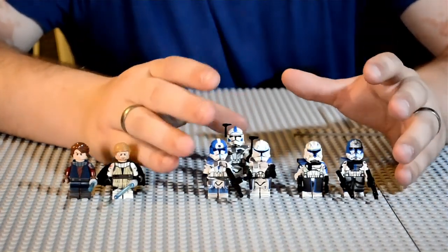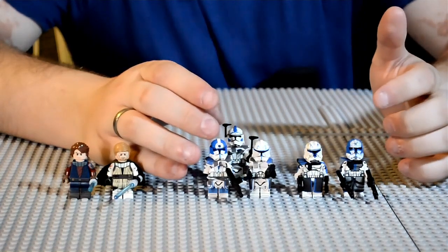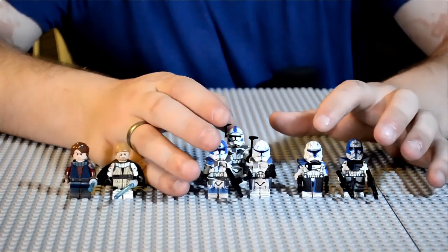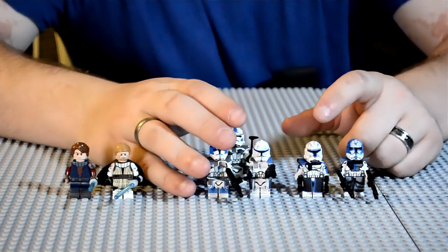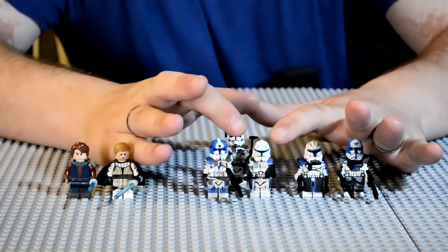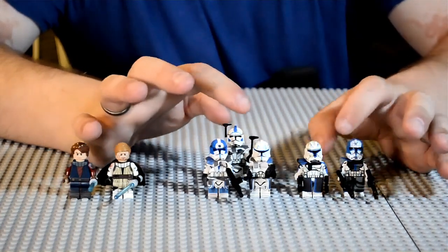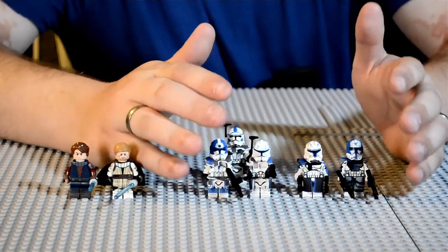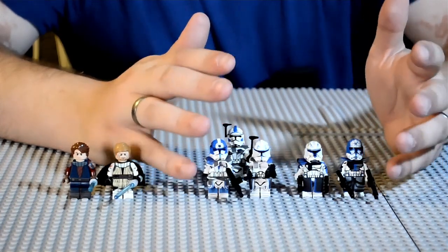Now, as far as the Clone Army Customs figures compared to the Etsy figures, you can tell the print on the helmet is wrong for the knockoffs. The helmet where Rex would have his battle marks, like his kills, is more on the top of his head, as opposed to the Clone Army Customs one, where it's on the sides, lining the helmet. As well as the arm and leg and chest printing are just off. And that's what you get when you buy these figures. The cheaper the figure, typically, it's not going to look as good.